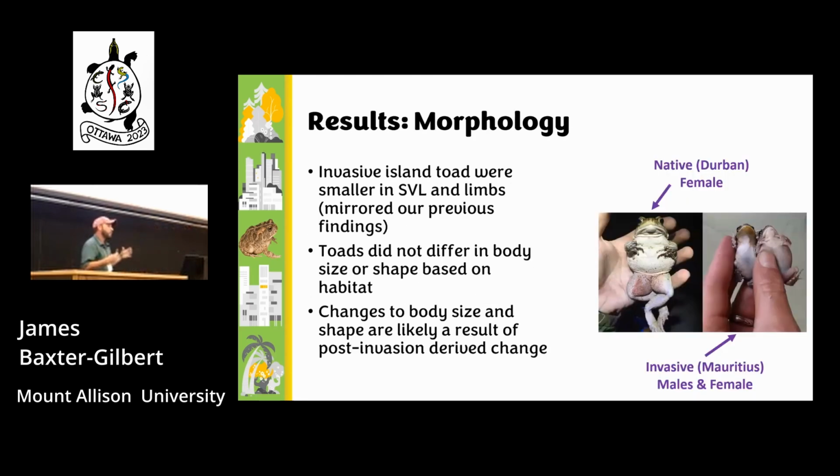So then what this led us to was this idea of testing whether or not it was an adaptation that arose on the island or it arose before they got there through that urban filter. And so it looks like our results mirrored what our earlier work said. These toads were smaller, about 30% smaller than mainland counterparts, and the limb reductions mirrored that. So they didn't differ based off of habitat type, rather just location.